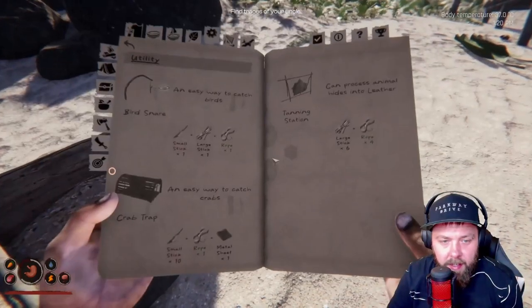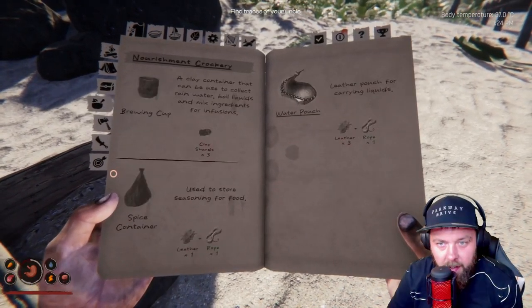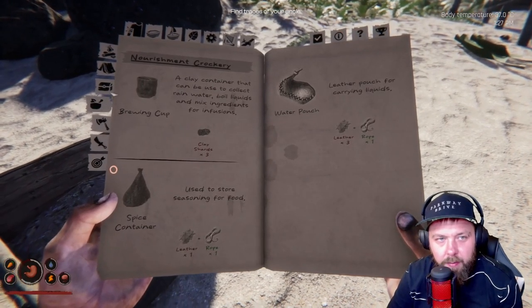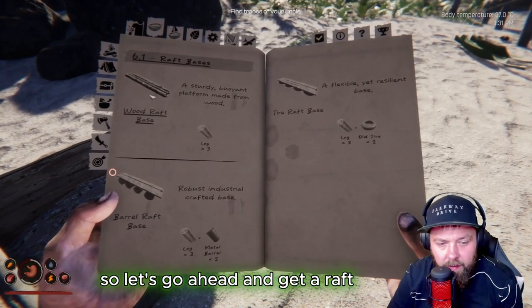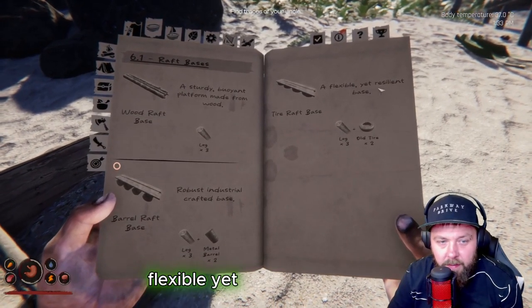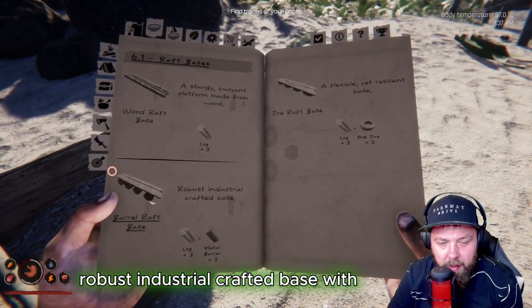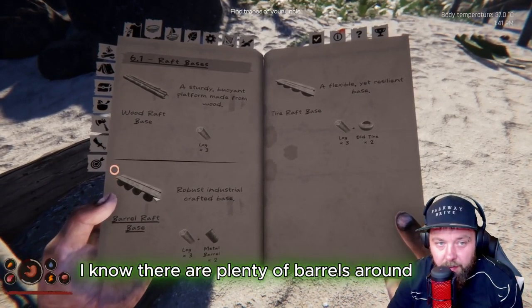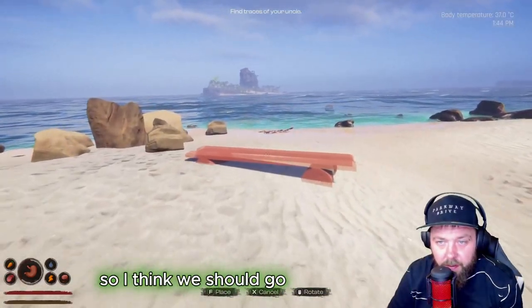So that'll be a pretty good idea to do as well. But as I said, I think next on the agenda is going to be a raft. But do we want a leather pouch for carrying liquids? No, coconuts should be pretty good for that. So let's go ahead and get a raft base. Flexible yet resilient base, robust industrial crafted base with barrels. Should we go for the tires or the barrels? I know there are plenty of barrels around, actually, so I think that might be the better option. So I think we should go for the barrel.